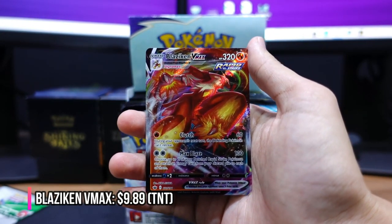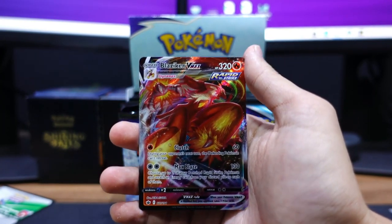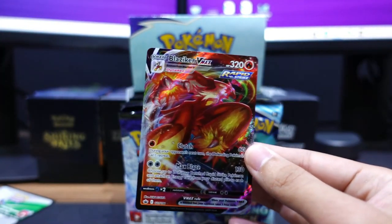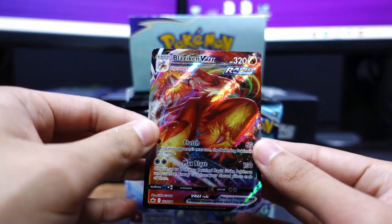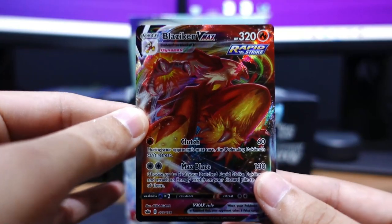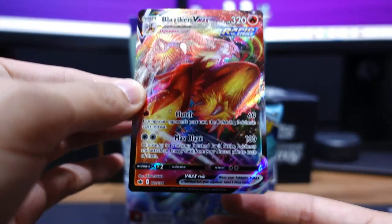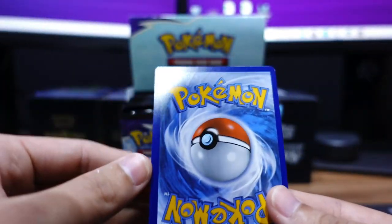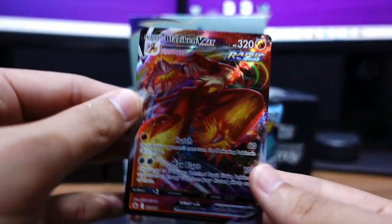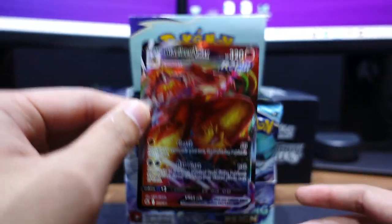Woo! We hit the Blaziken VMAX. Oh my god, this has got to be one of the better VMAXes in Chilling Reign. Wow, that totally was a curveball, guys. I wasn't expecting this card. Check this out. I probably have to shift the camera, but check this out. Blaziken VMAX. The centering in this is still fine. We didn't see the crazy off-center cards that we've been seeing so far in Chilling Reign. Oh my gosh, beautiful second pack. Pretty good start. Let me sleeve this up, guys.